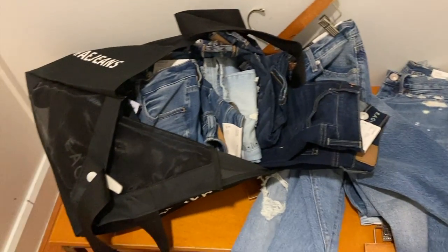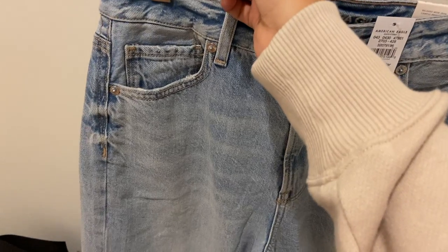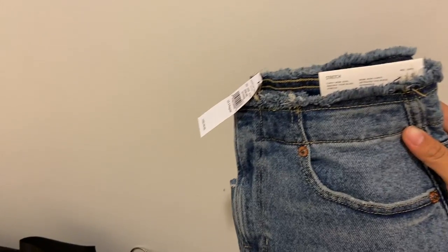Update, I got all these. There's so many to choose from. My video would probably be like 2 freaking hours long. So I picked up some relaxed mom jeans. These are new, haven't tried these before. I got a curvy mom jean. I do have a pair of curvy mom jeans. I did try them on in my last video.